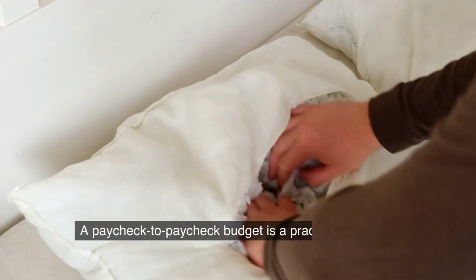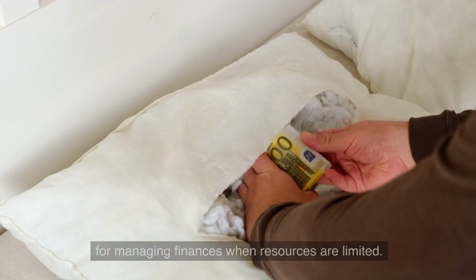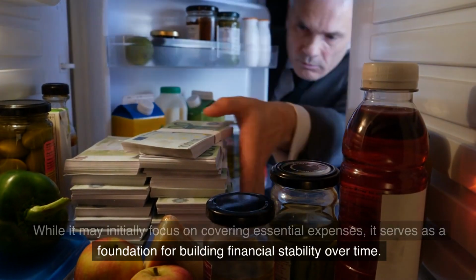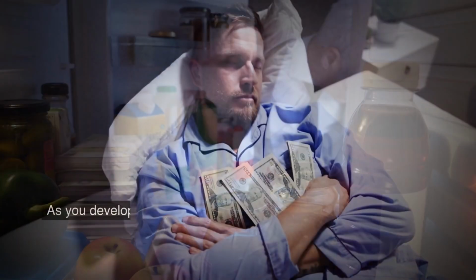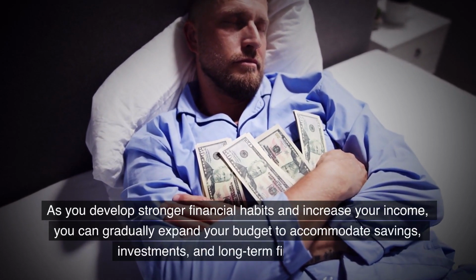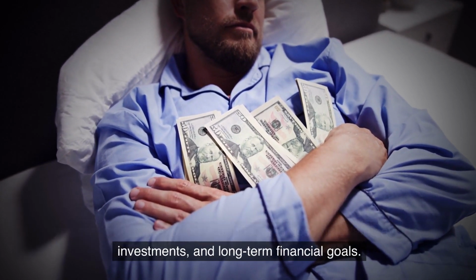A paycheck-to-paycheck budget is a practical approach for managing finances when resources are limited. While it may initially focus on covering essential expenses, it serves as a foundation for building financial stability over time. As you develop stronger financial habits and increase your income, you can gradually expand your budget to accommodate savings, investments, and long-term financial goals.